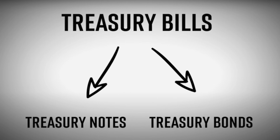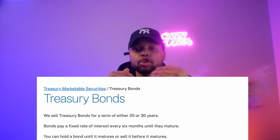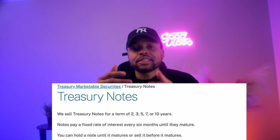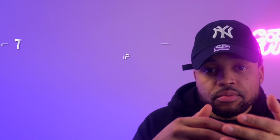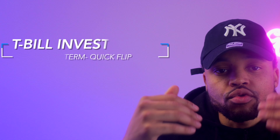And just to let you know, treasury bills are not the only ones. You also have treasury bonds and treasury notes. T-bonds are long-term debts where the securities can have maturities of 20 to 30 years, whereas treasury notes are considered medium term and can mature in 2 to 10 years. Does that make sense? These are all great investments, but as you can see, T-bills are short-term and still guarantee you a return on your cash with no risk at all.